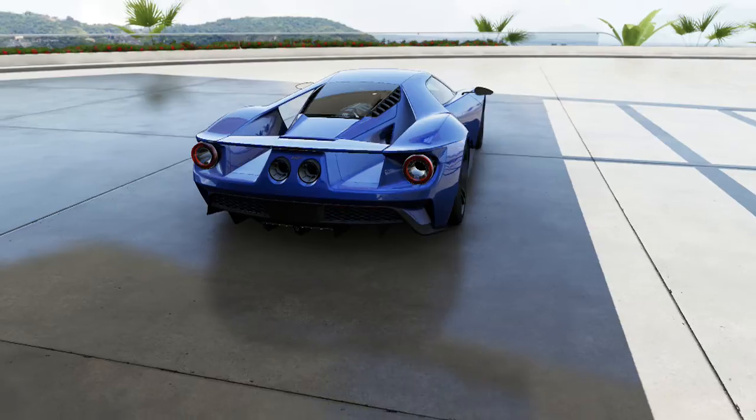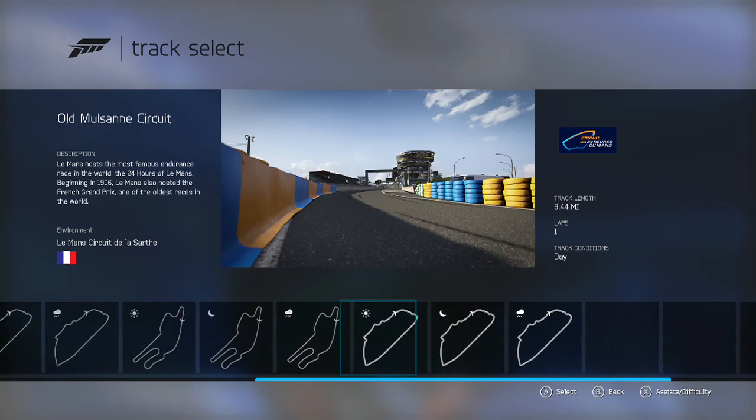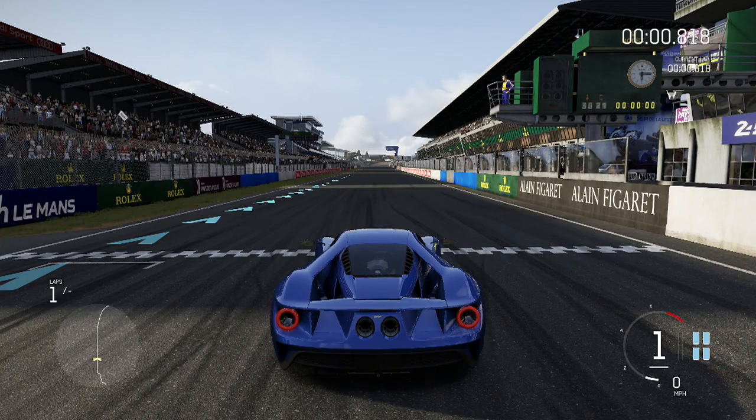I'll take that for a test drive. Okay, circuit. Together track, that will be testing the top speed of the new Ford GT. 3, 2, 1.